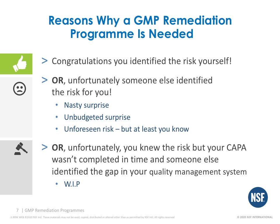Of course, alternatively, you may find that somebody else has identified that risk for you, in so much as a corporate quality team or a client GMP inspection or a regulatory inspection has identified an area of risk that you weren't aware of. And that can obviously be a tough situation to manage because it's often unbudgeted. It can be a nasty surprise, and it may be an unforeseen risk that you've not been able to work on previously. But I guess being positive as well, at least you now know that there's an area that you need to focus on.